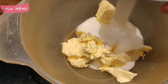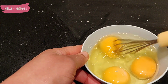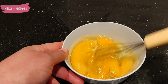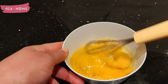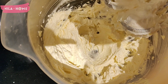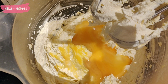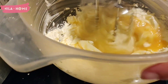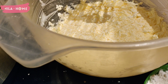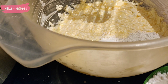Right, onto the sponge base. So the basic procedure is to cream the butter and sugar and then add the eggs. For this one, I'd like to mix the eggs first before I add them into the creamed butter and sugar mix. I'll mix it very briefly before I start adding the flour, 1 tablespoon at a time, to prevent the mixture from curdling.